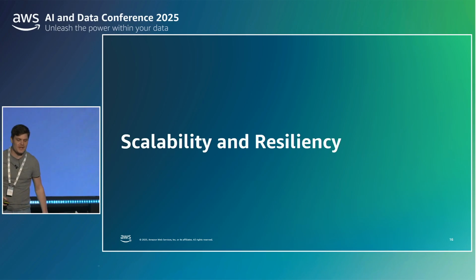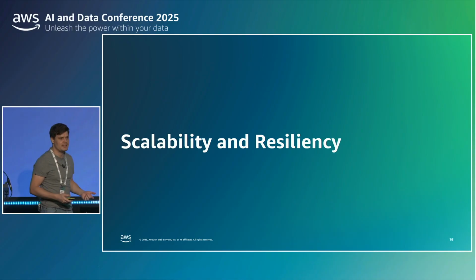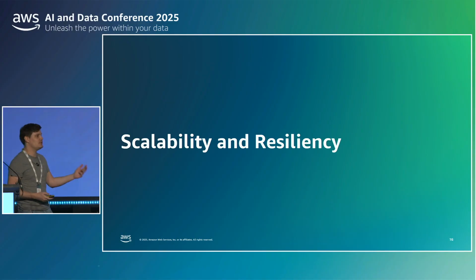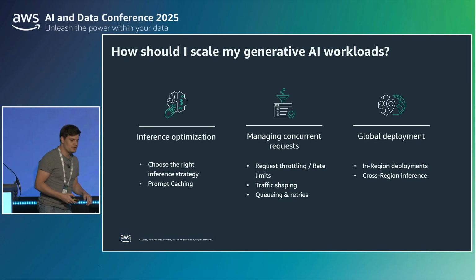OK, so we have seen that model choice is important. You need to choose the right model for the right use case. We have seen how you can integrate your data. There are different ways: one is RAG, the other one is fine-tuning, the other one is distillation. It depends on how you want to do things. Let's talk about scalability and resiliency, which is another strong topic.